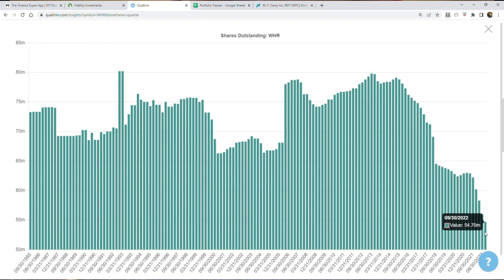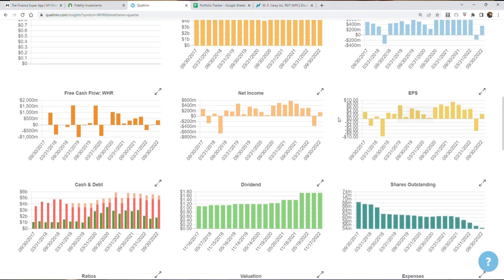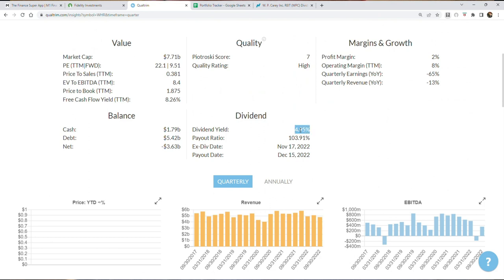Just 1 year ago, go back to the most recent quarter a year ago, they had 62 million shares outstanding, and then they bought back almost 10 million shares of that, now at 54.7. And so on top of that 12% buyback, the ownership increasing 12% for you, you also get a 5% dividend yield, which is essentially like getting 17% capital return to you year over year.